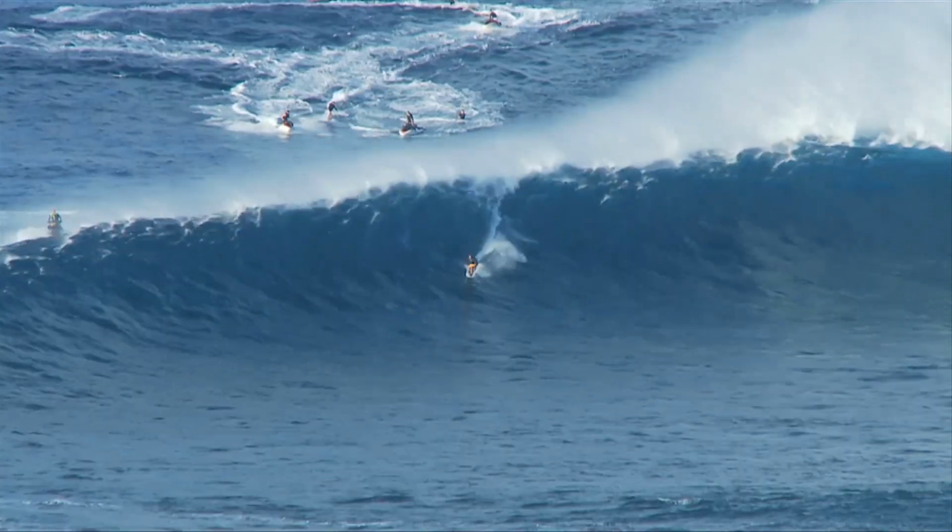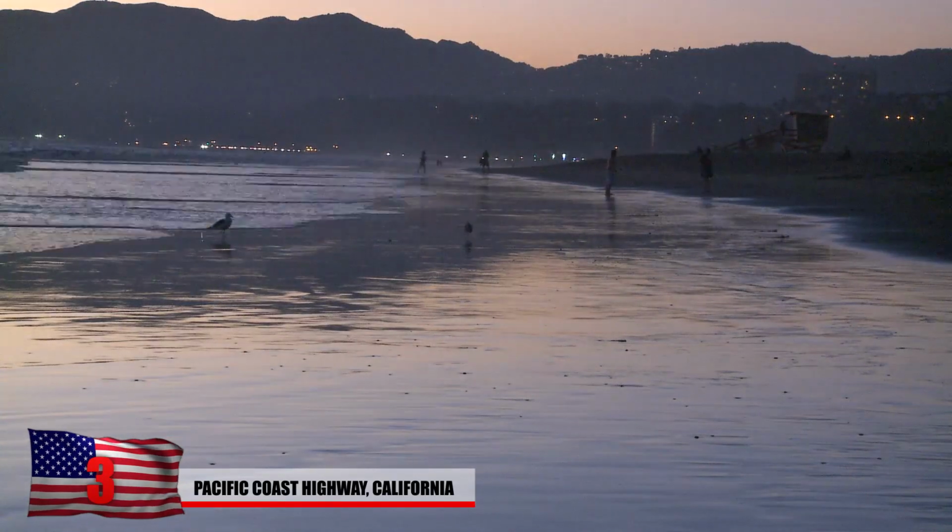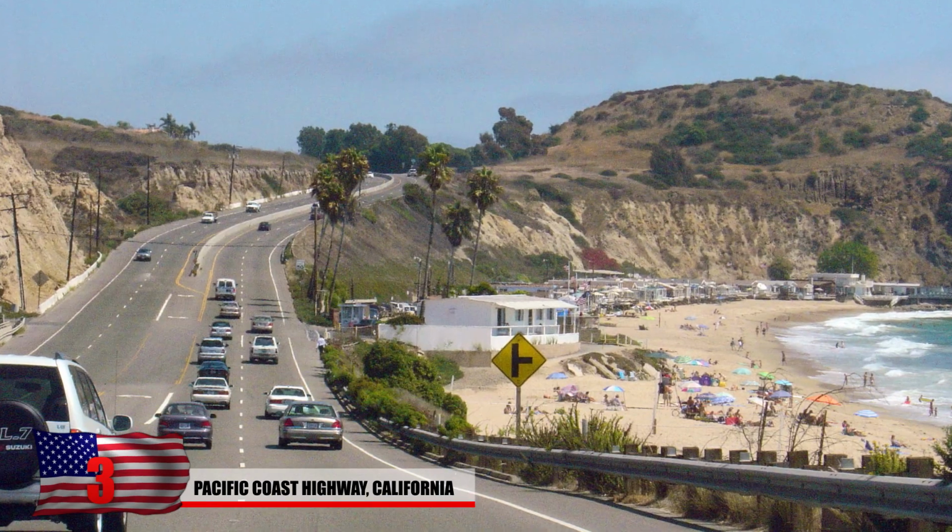Number 3. Pacific Highway, California. If you're not really into surfing, catching waves, or getting tanned on California's beautiful beaches, or if it's just wintertime, you can still enjoy it from the confines of your own automobile.